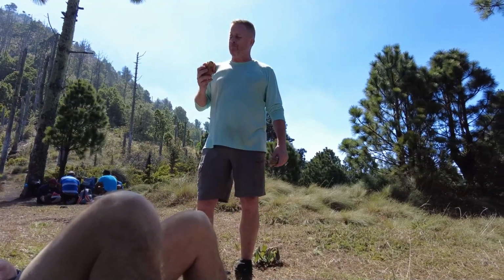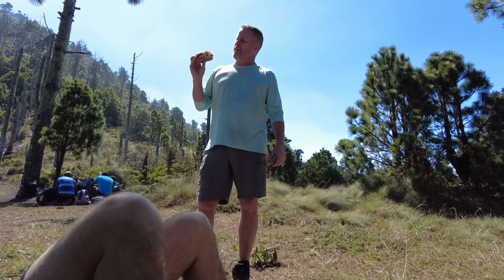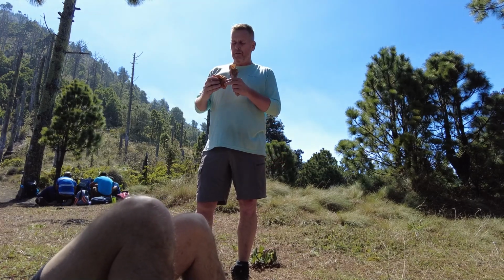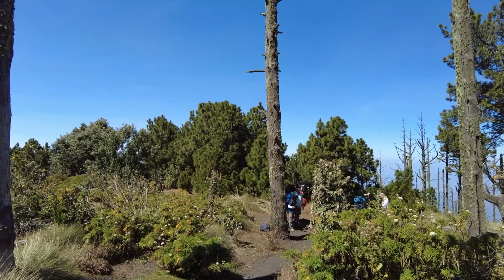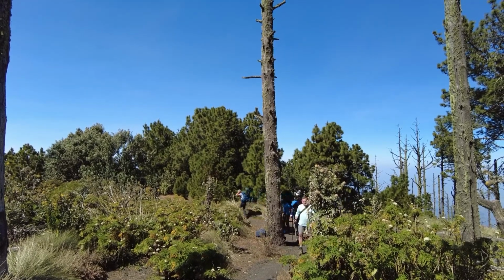What's for lunch, Todd? I don't know what it's called, but it's delicious. It's a great bread. Looks like there's some sort of ham meat in there. Maybe tomatoes or pimentos. We just finished our lunch break and technically made it through the most difficult part of the hike.